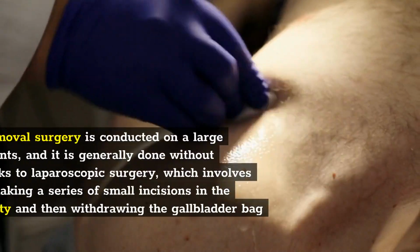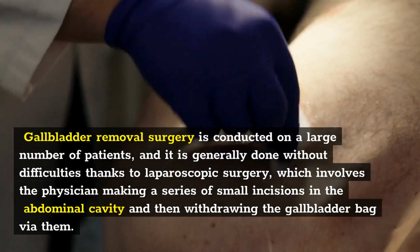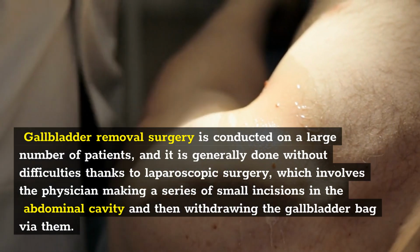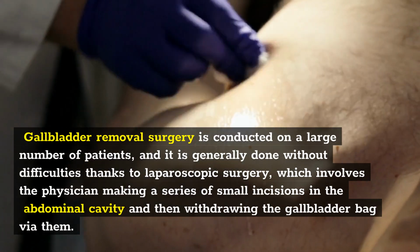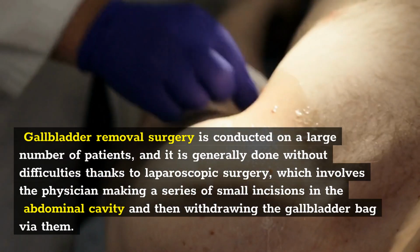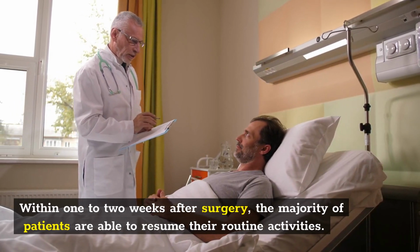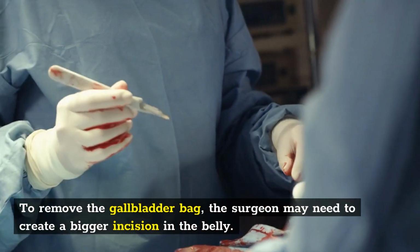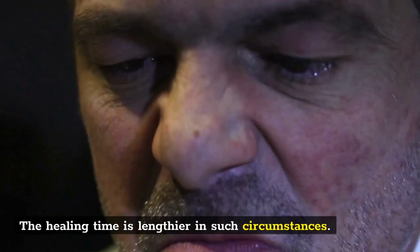Surgery. Gallbladder removal surgery is conducted on a large number of patients, and it is generally done without difficulties thanks to laparoscopic surgery, which involves the physician making a series of small incisions in the abdominal cavity and then withdrawing the gallbladder bag via them. Within 1 to 2 weeks after surgery, the majority of patients are able to resume their routine activities. To remove the gallbladder bag, the surgeon may need to create a bigger incision in the belly. The healing time is lengthier in such circumstances.